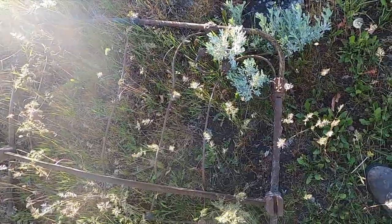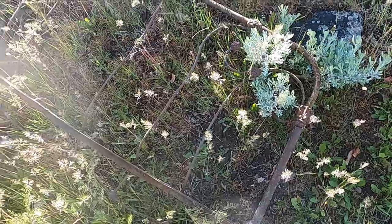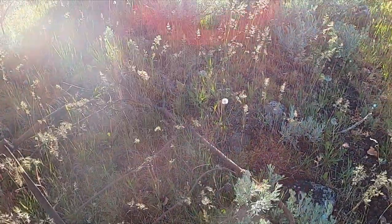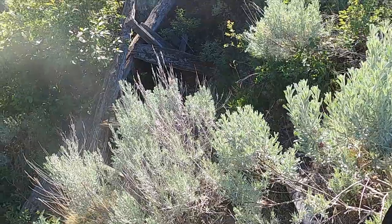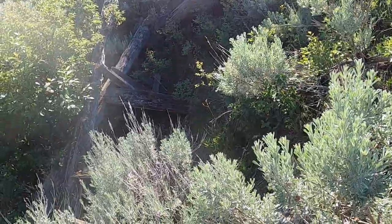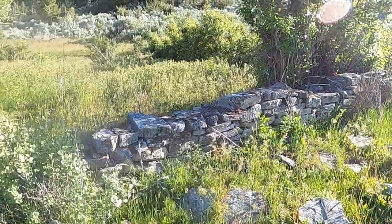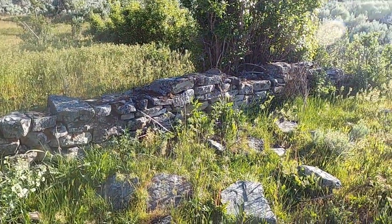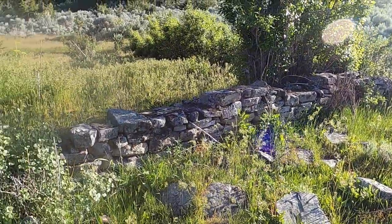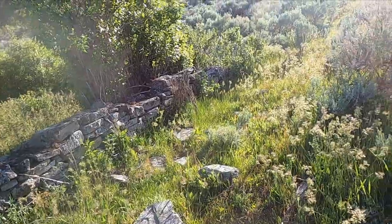There's an antique bed frame, I think. Look at that. Kind of artsy. Looks like it's broken. Well, I think I found the cellar hole. That looks pretty collapsed. Look at that nice little wall or foundation or whatever it is. So, I found the big cup just kind of next to the wall on the other side.